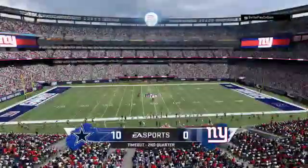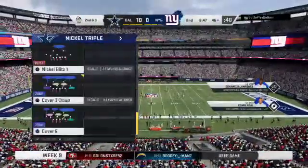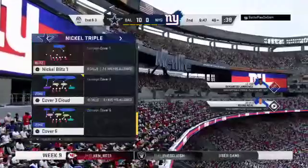The Giants going to go ahead and use the first of their timeouts. They'll have 2 remaining as we step aside here in this second quarter.